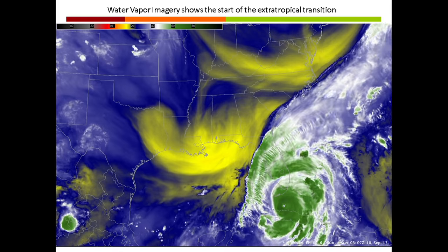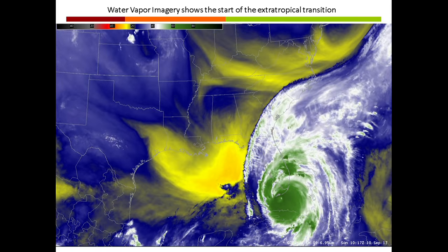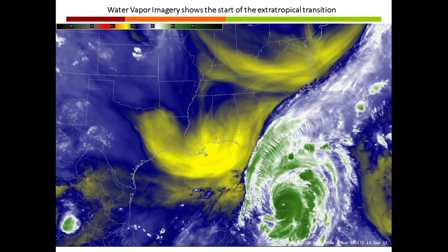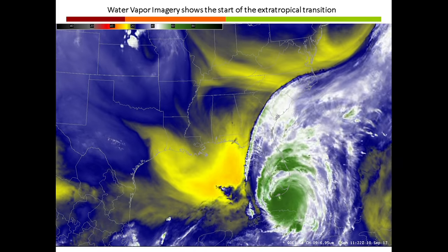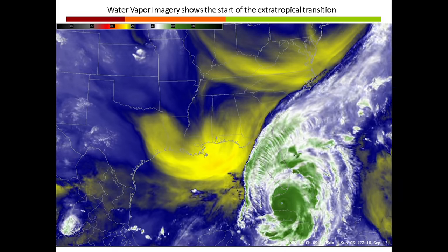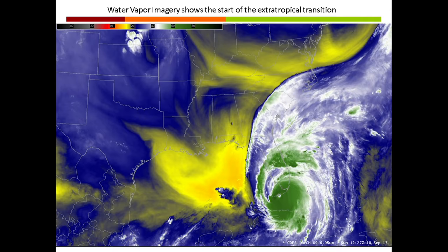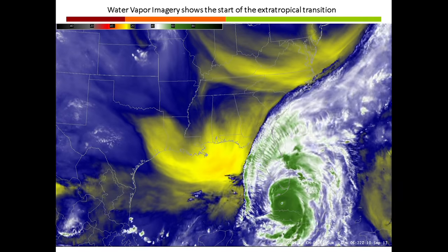This is Irma. And one thing that the water vapor does a nice job of doing is showing the beginnings of extratropical transition. So we have this nice dry punch coming down, interacting with the system as it starts to become extratropical. So great animation. This is looking at 6.95, channel 9. You could do this at 6.2 or 7.3 as well, but I just chose this one.